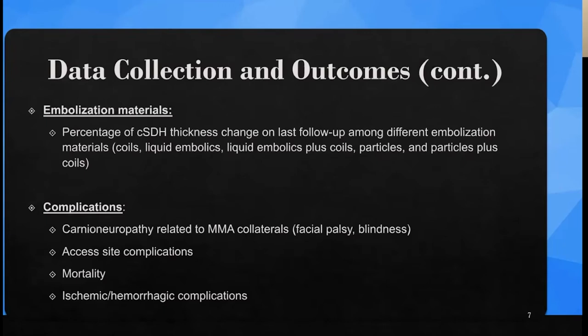Then they also looked at complications. One complication they looked at carefully was the cranial neuropathies related to the meningeal artery, specifically the ophthalmic artery, where some of these particles could leak into the ophthalmic artery, leading to blindness, or some of these particles could also move to the vasa vasorum of the facial nerve, leading to facial palsy. So they paid special attention to that.